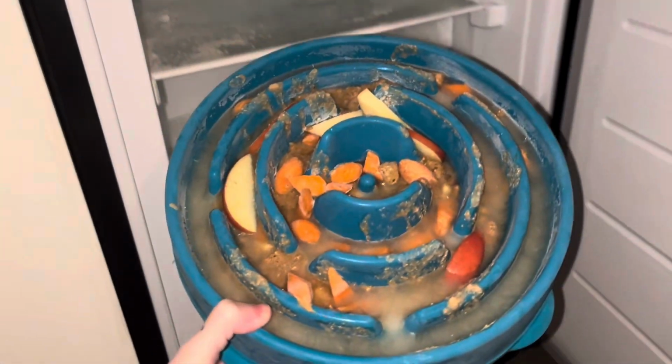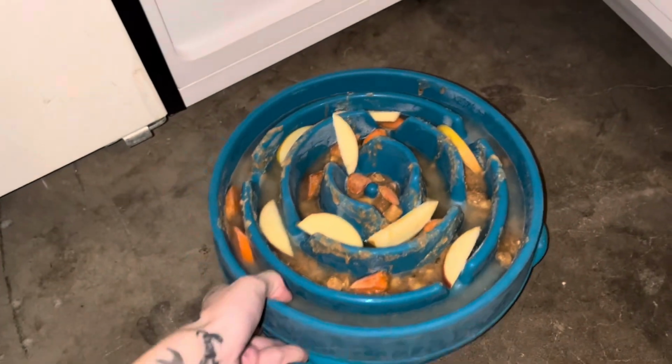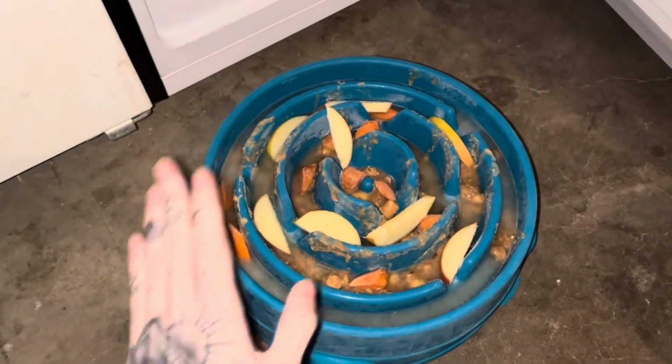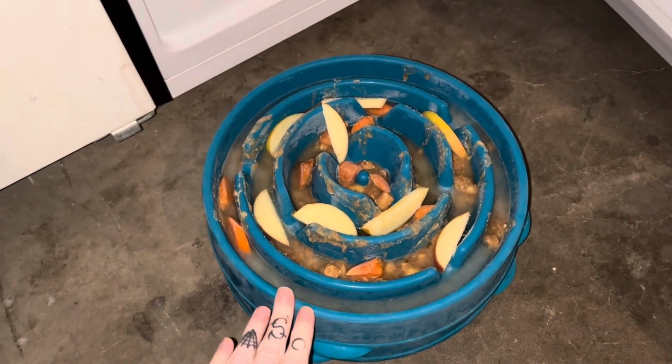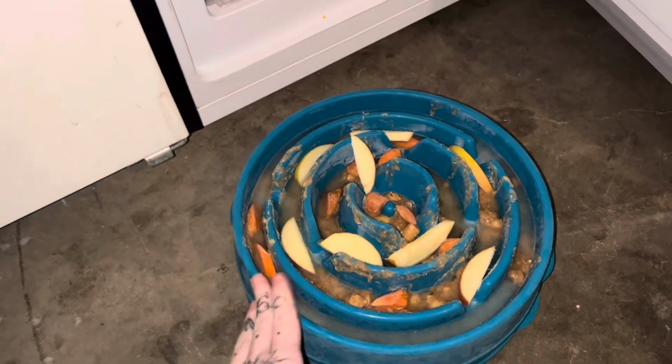All right, it is the next day. So I am in my garage coming to get these bowls out of my freezer, and we're gonna give them those for breakfast. And as you can see, these are pretty frozen solid. The boys already got their half of their breakfast this morning, so they've already had their kibble. This is just gonna make up for the rest of their calories this morning since it's half of a can of wet food, some raw toppers, and different random things.